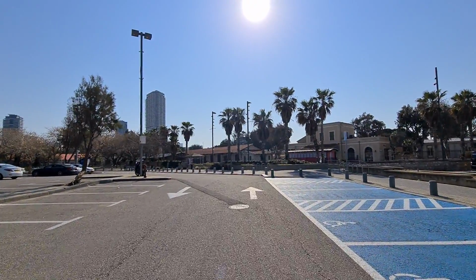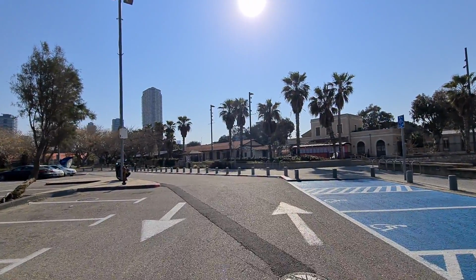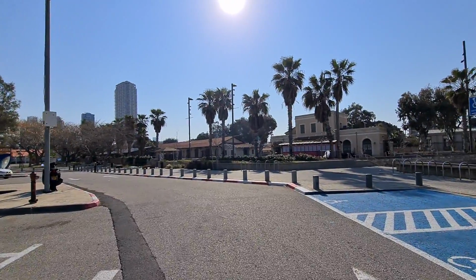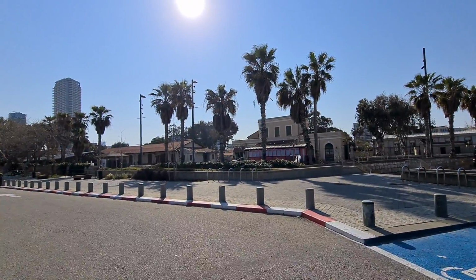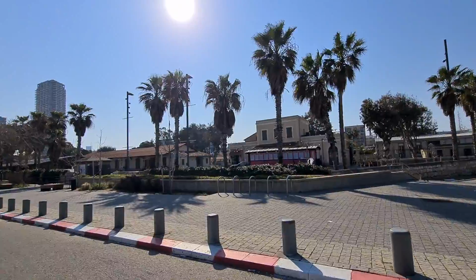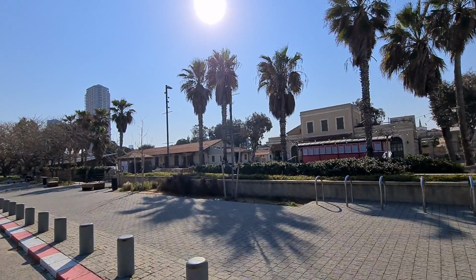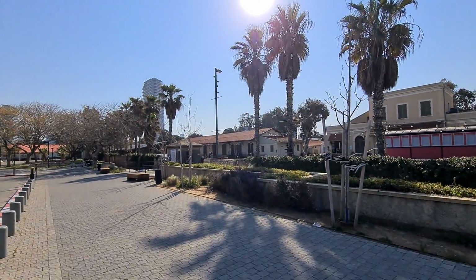Then, in that case, they built a train station about 1 kilometer outside the city. And we're entering the old train station, actually the first train station in the Middle East, except in Egypt and I think in another place in the Middle East. This is one of the first train stations in the Middle East.